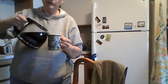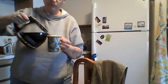And my coffee pot turned off. So I got a new coffee pot. Well, a friend sent me a coffee pot. So I'm using it sometimes instead of my percolator.